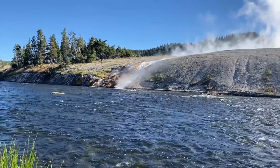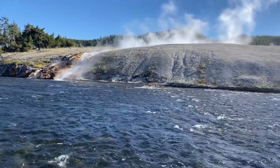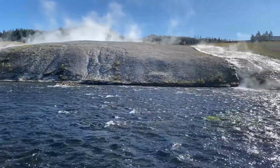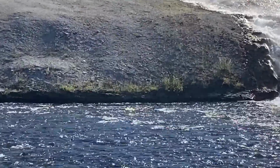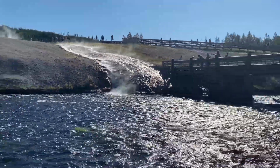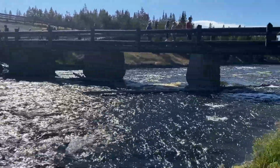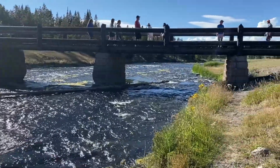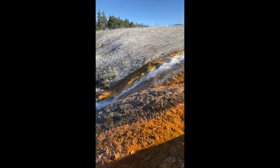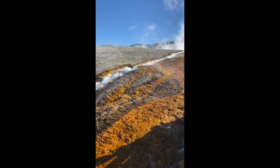So these streams are running off Grand Prismatic Spring and flowing into the river that runs alongside it. So much energy coming off of that. And there's the bridge to Grand Prismatic Spring that I'll be taking shortly. You can just feel the energy coming off of it and smell all that sweet sulfur as we approach the spring.